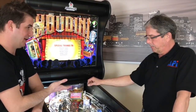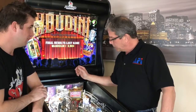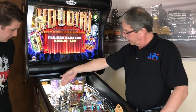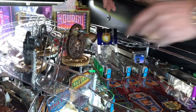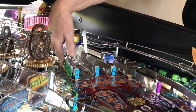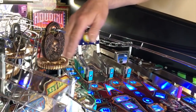And now I take it the ball goes through a subway. Right, there's a subway that drops down, starting out here at the trunk. It goes underneath. It'll pick up the ball coming out of the stage and also pick up the ball coming out of the magic shop. The magic shop, it's a hidden shot. Although it's not hidden visually because you can see it, but it's not a direct shot.